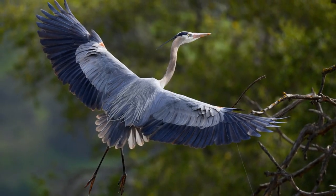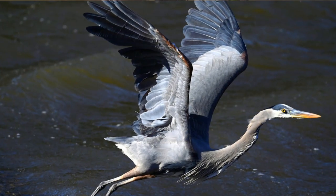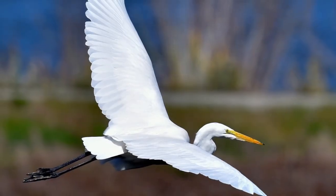Also had a chance to take a lot of pictures of shorebirds, great blue heron, great egret, snowy egret, black crowned night heron. Those are really interesting looking. So a lot of shorebirds out there at some of the local lakes I go to, or the bay.